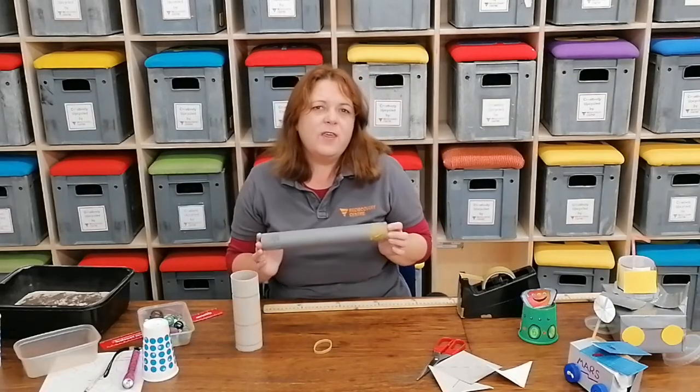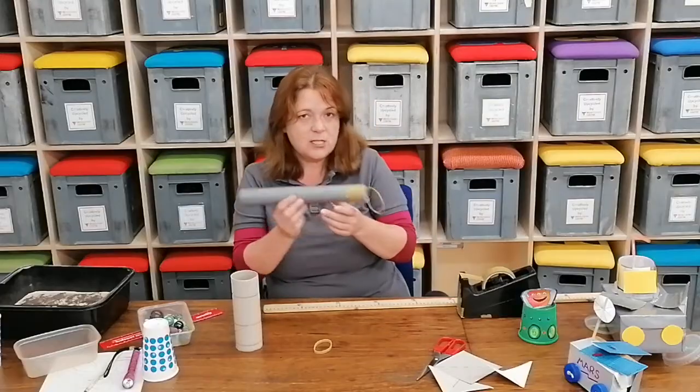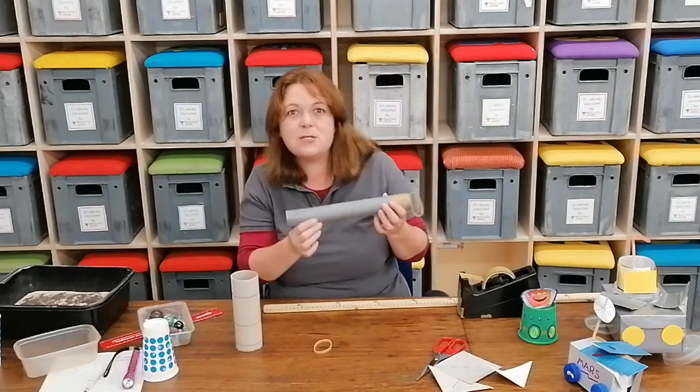And what is another thing that a rocket needs to be able to fly? It needs fins, so it needs to be able to go in a straight line. So if I threw this rocket, it would kind of go all over the place. It wouldn't be able to move very well.